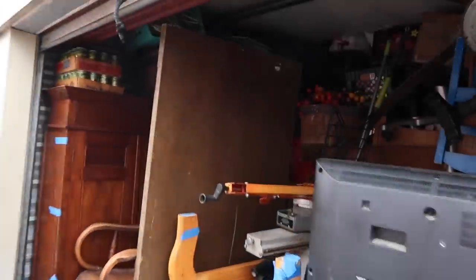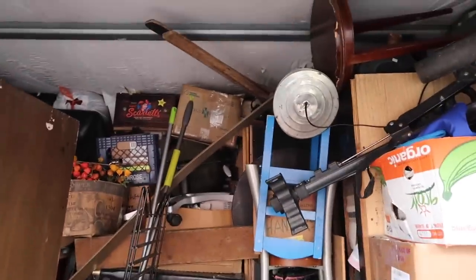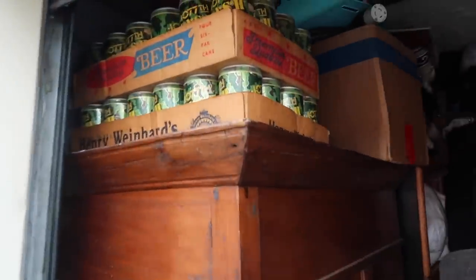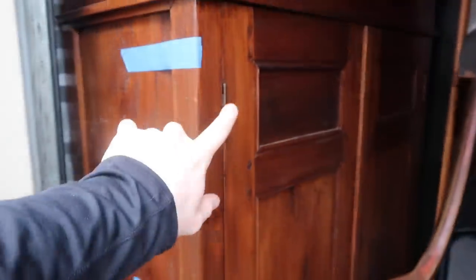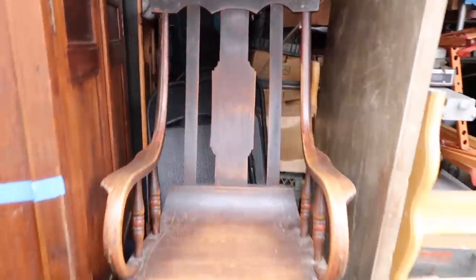All right, so this is a 10 by 10 here in Hillsboro, Oregon. And this thing is amazing, guys. You got mash beer over here, this really old solid wood cabinet, and look at this rocking chair. Wow, this thing is crazy.